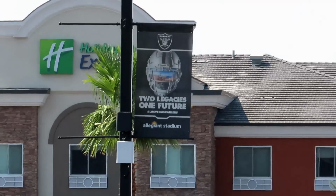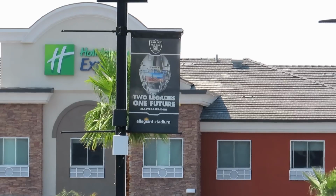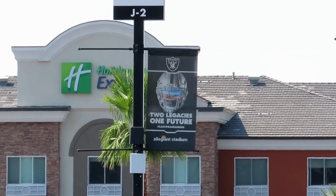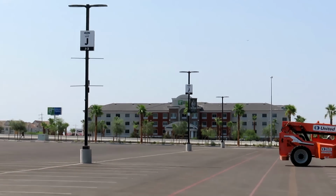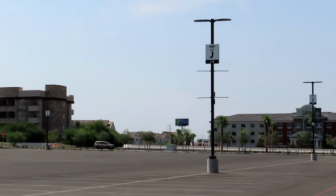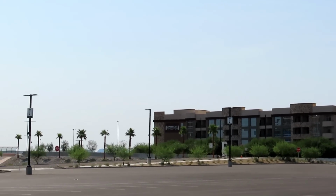They actually have billboards along the Interstate 15 that have that same picture on it. So I'm assuming they'll have the banners going up. All the light poles have those. But pretty cool. But that one there, that's the original one since last season.